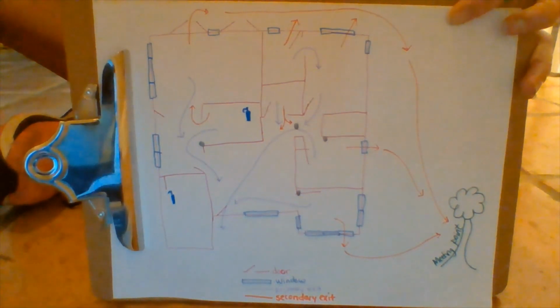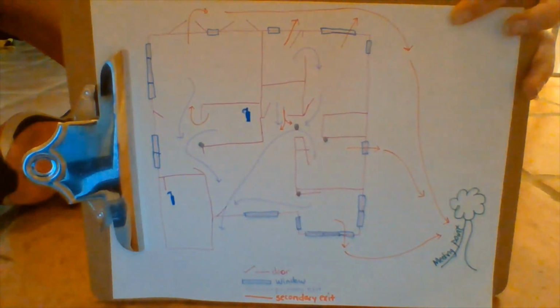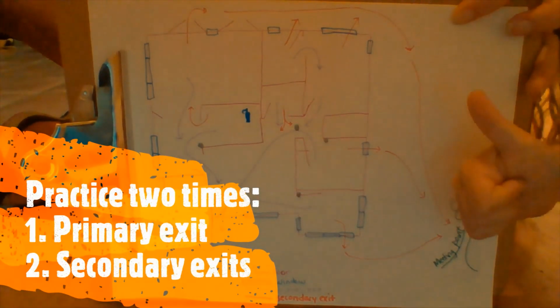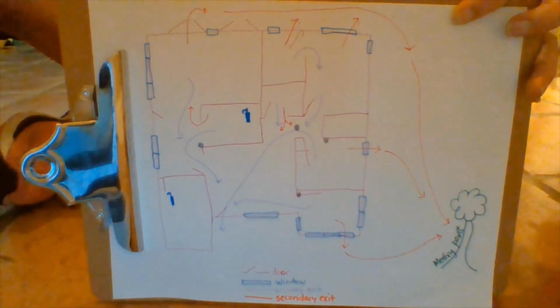Before you do your fire drill, make sure you take a good look at your primary exits and your secondary exits. And I want you to do a drill for each. For a primary exit, that means nothing is blocked and you can go out a door. Or a secondary exit, which means you've got to go out a window because a particular way is blocked. All right, are you ready for our fire drill? When you do it, you can watch us first, but then I want you to go do it too.